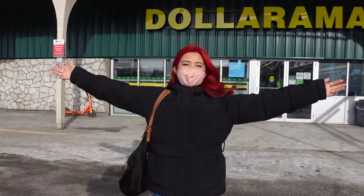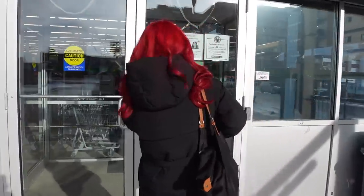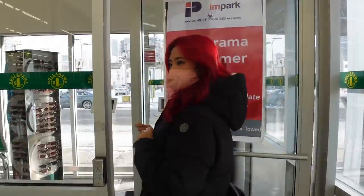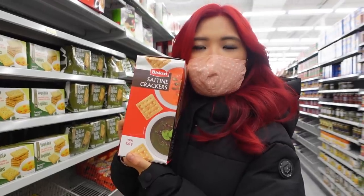Flashback. We're at Dollarama. Yay! Let's go shopping. Woohoo! Sanitize, very important. Here we have the food. Let's see what they have. Saltine crackers? Kind of huge. Oh my god. $1.75 for this giant thing of crackers.